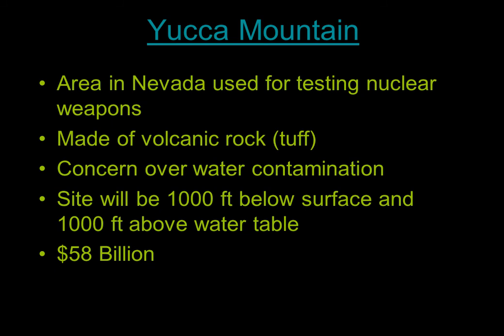It's also really stable. There is a problem, though. When they did the original mapping and the USGS did the survey and all that good stuff, there was a little bit of confusion about exactly how groundwater was flowing there. And so at first they thought it would be perfectly safe with 0 groundwater contamination because it was going to be about 1,000 feet above the water table, because the water table is very deep there. And then it would be about 1,000 feet below the surface, so it would protect any surface water.